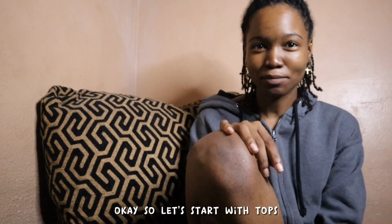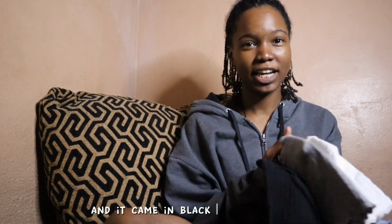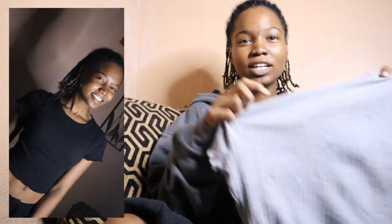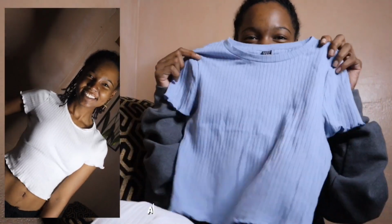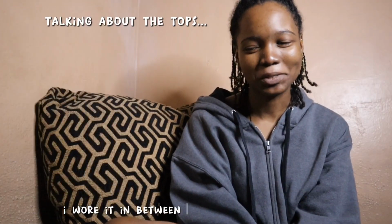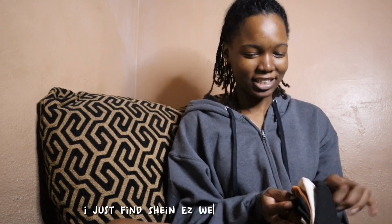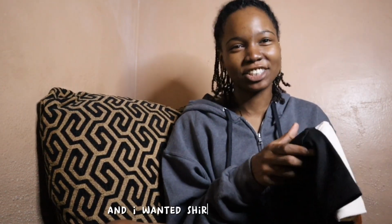Okay, so let's start with tops. First, I bought these sets. I think this is Shein Easy Wear, and it came in black, gray, and white. So the black one, the gray one, the white one, and the blue one. I wore it in between the time that it took me to do the first video and this video. The other set we have, I think this is Shein Easy Wear again. I just find Shein Easy Wear so convenient. It just comes in threes, and I wanted shirts really fast.